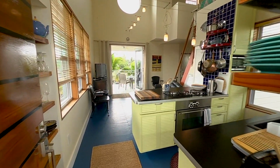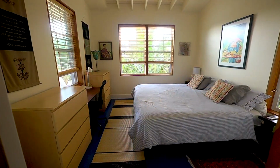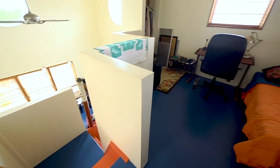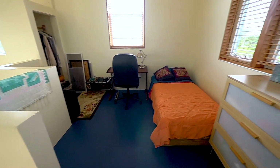Bedrooms, bathrooms, how big is it? Tell me a little bit about that. Basically a one-bedroom house with one nice bathroom, and there's a loft that has a sleeping area up there as well. It's an open loft.